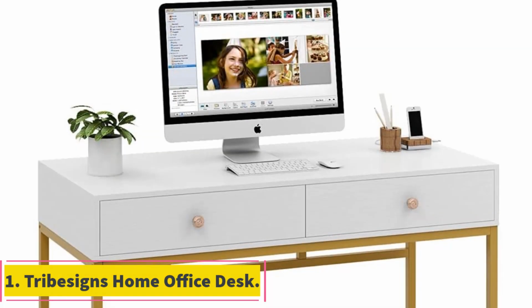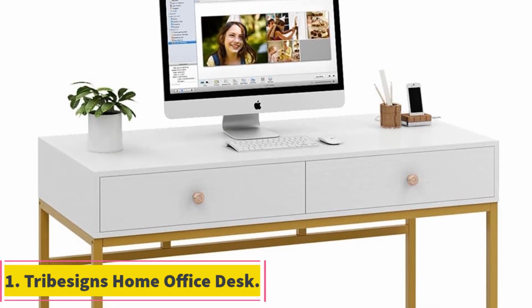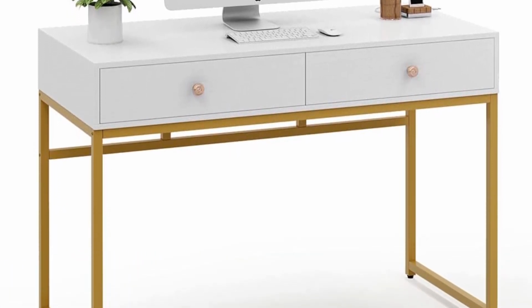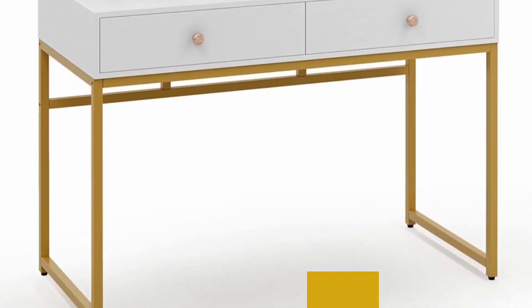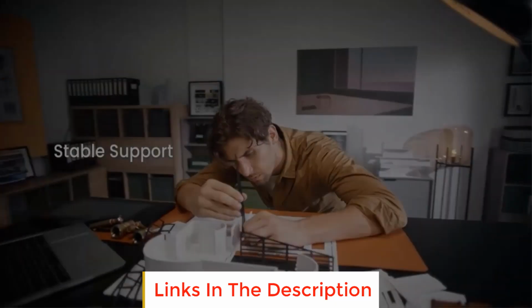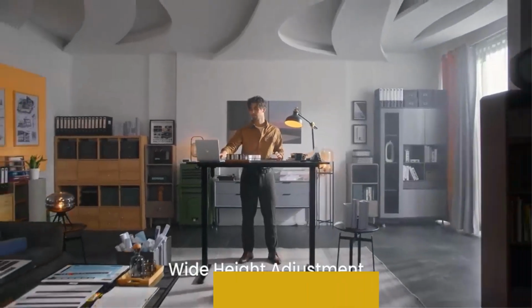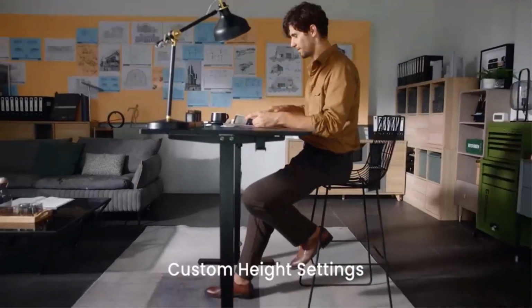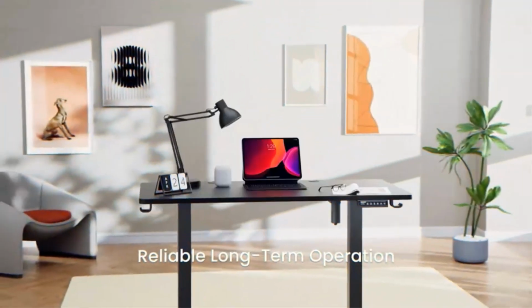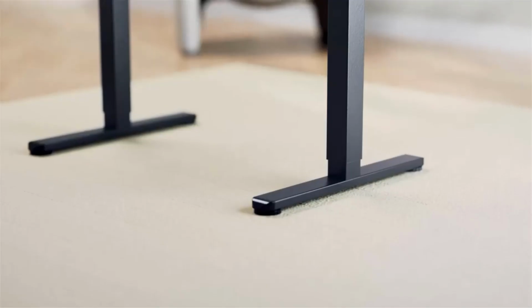Number 1. TribeSigns Home Office Desk. The TribeSigns Home Office Desk is a compact desk with a modern, minimalist look. The top is spacious enough to fit a monitor, keyboard, and mouse, and the exact width is 21.65 inches. It has 2 drawers with a large capacity to fit all your work essentials. Each drawer easily stores a MacBook when not in use.